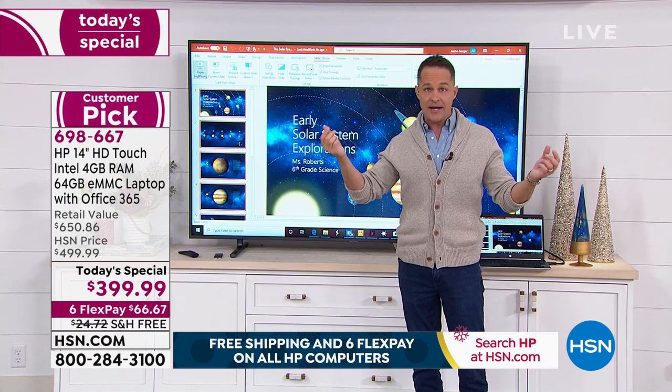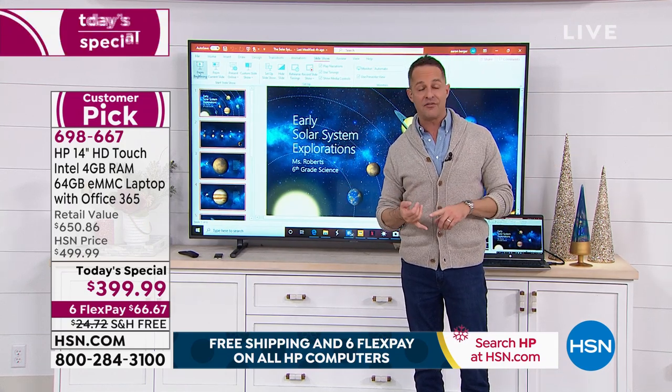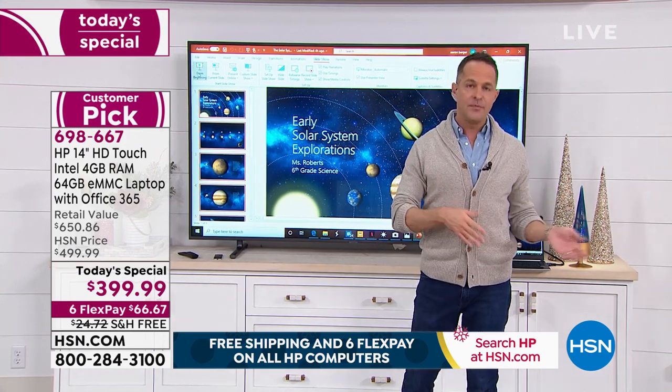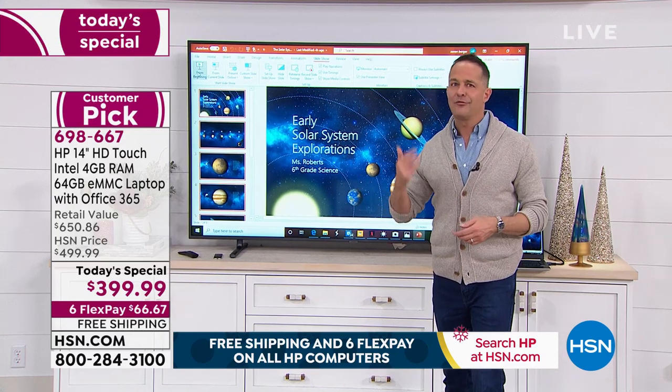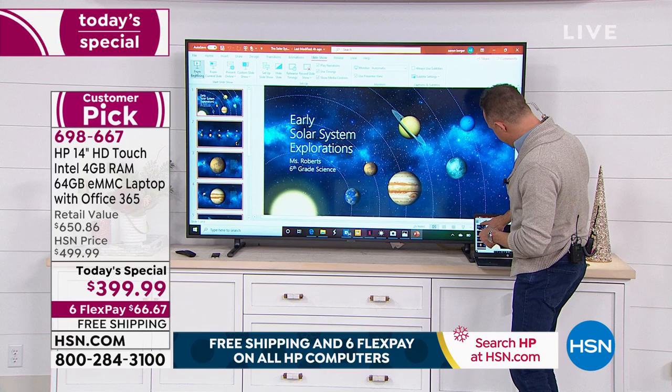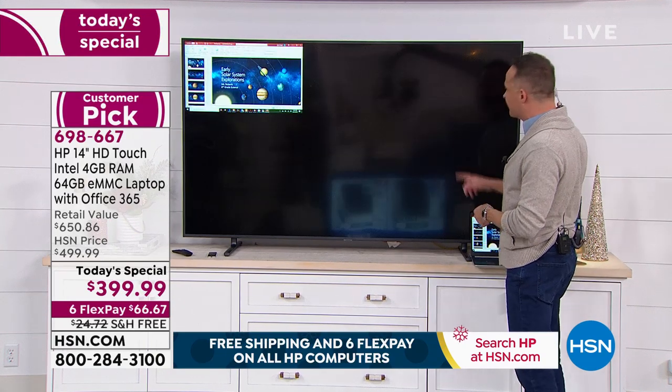You put the HDMI cable in the port and it allows you to send high definition video and audio with one cable from your computer to your TV. So it's a really nice thing to be able to do. And what I'm actually doing here, I'm gonna start this slideshow for you.